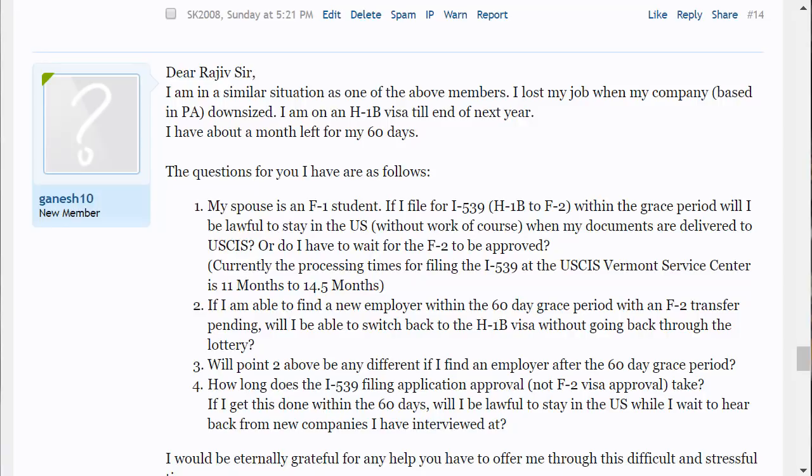Hi, sir. My name is Satish. I have a follow-up question on the EAD, advance parole. If I want to renew my EAD and advance parole, how soon do I need to file my application? I think is it 120 days or 180 days? I think it's 180 days from January 17th onwards. All the new regulations changed a bunch of things. One of them was to allow you to apply 180 days ahead of time. Okay, sir. All right, thank you, sir. Oh, you're welcome.